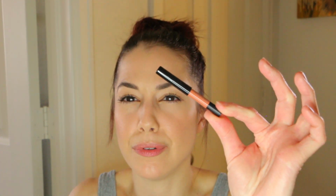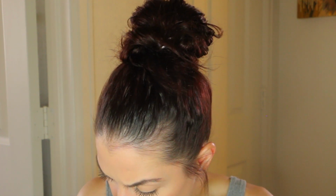I have some lip liners, the Sephora one. This is the gel lip liner in Nothing But Nude. Super, super tiny. I'm pretty sure this was a gift with purchase. It was maybe with my Sephora Play. It's brand new, so yes, I will be keeping that. Brand new. Look how tiny that is. Oh my god.